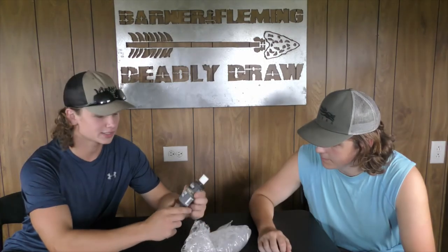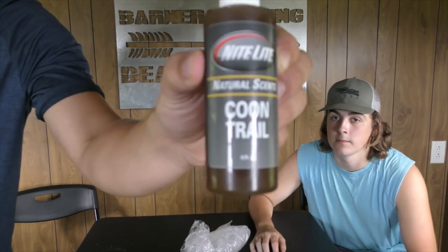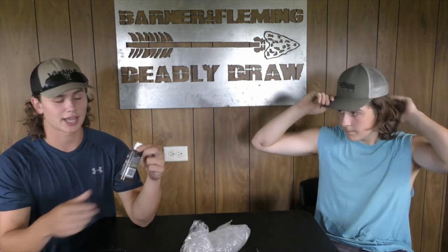So here it is. It's the Nightlight Natural Scents. It's Coon Trail. That's the name of it. We'll show you what it looks like right here. Pretty clean looking, pretty neat. Like I said, this is mainly going to be used for dog training and stuff like that. It can be used for trapping too. I'm not 100% sure if it's just boar coon or a mixture of sow and boar coon, but either way, I'm pretty sure it's supposed to be raccoon pee or something like that.